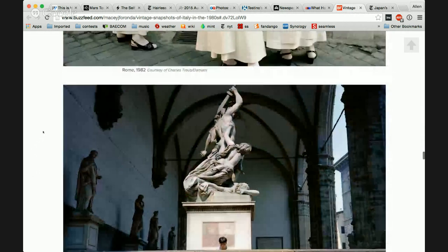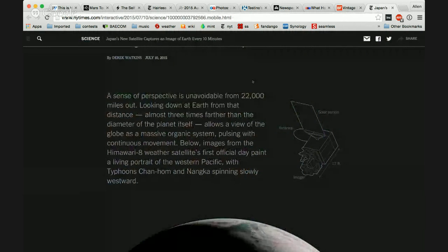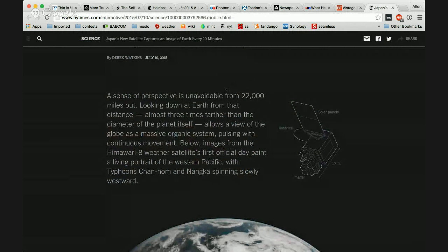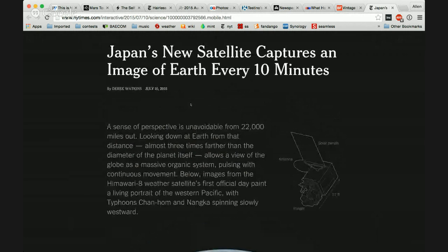That'd be wonderful. We always end on a funny or uplifting note. This is kind of a departure because what we're looking at today, well, it rounds it out because we started talking about Pluto, and now we're going to talk about images of the Earth. Japan launched a new satellite. It's called the Himawari 8.